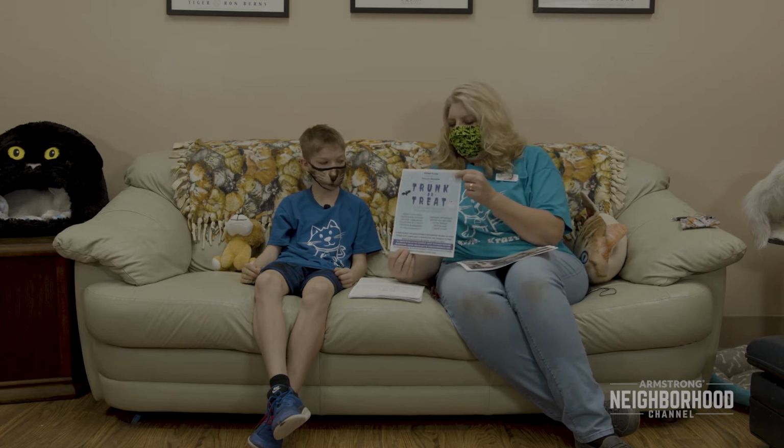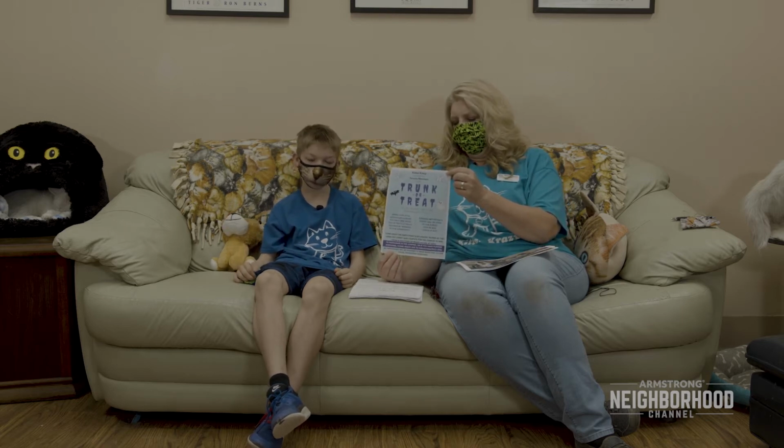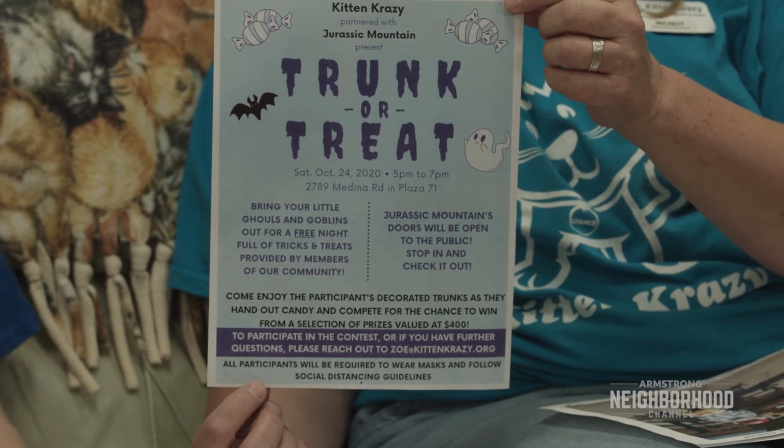Okay. And let's do this. Let's talk about our upcoming fundraiser. This is called Trunk and Treat. So I'm going to let Mike zoom in on this and see if you can see that, Mike.